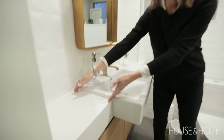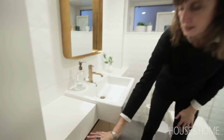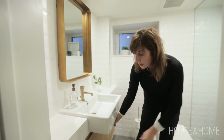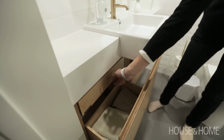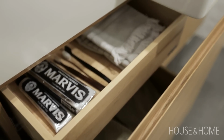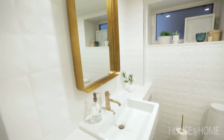We dealt with the 12 inches of countertop that was here, and we had some custom cabinetry built to go underneath with some drawers in drawers that really provide a lot more storage than used to be here. It really cleans up this washroom and makes it uber usable.